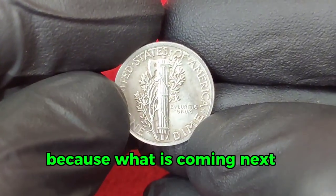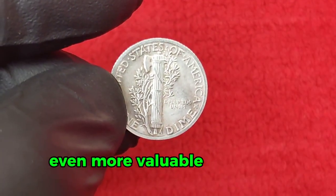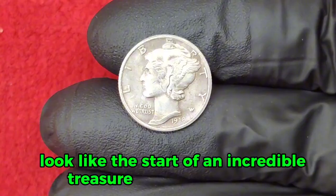Because what is coming next in this video is even rarer, even more valuable. A coin that will make the 1918 Mercury dime look like the start of an incredible treasure map.